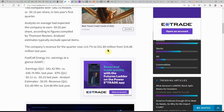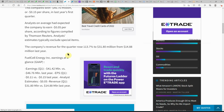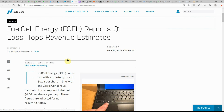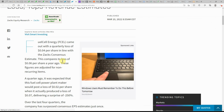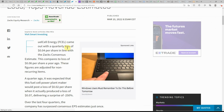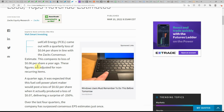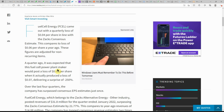113.7% to $31.80 million from $14.88 million last year. So a definite increase. Tops revenue estimates. Quarterly loss of 4 cents per share, in line with the Zacks consensus estimate. This compares to a loss of 6 cents per share a year ago. These figures are adjusted for non-recurring items.